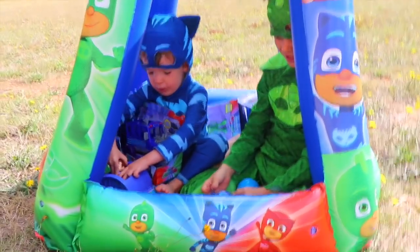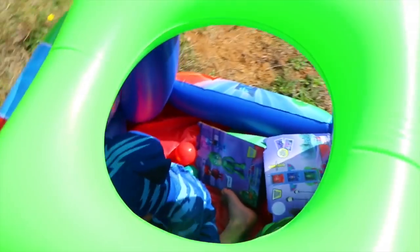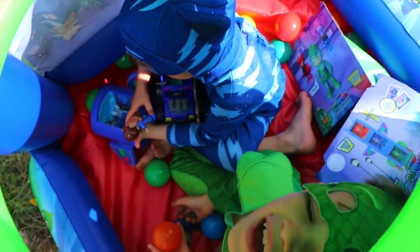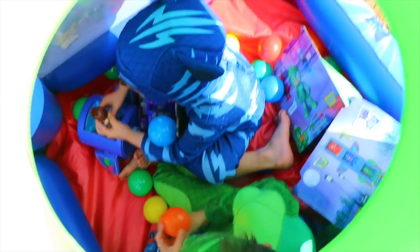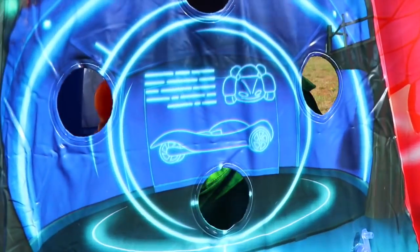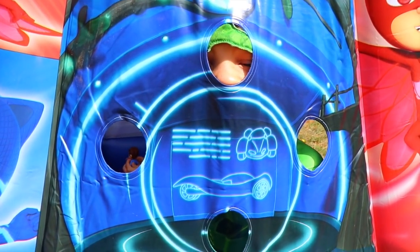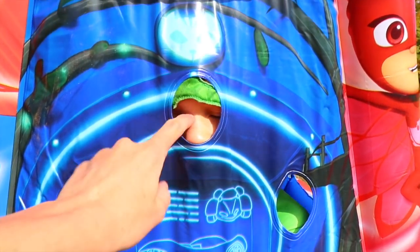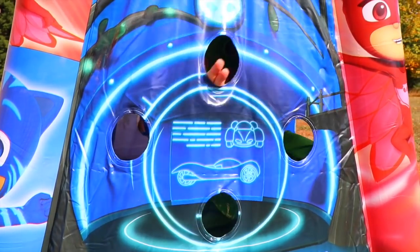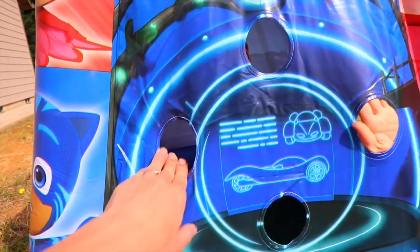So let's see. We have surprises in there, but let me show you the ball pit first. Up here, I can see Catboy and Gekko, and you can throw some balls right down there. And how about this? What do you do here, Gekko? I see the Catboy car. Boo! Hi, I see your nose. Beep, beep. That is really cool. Let's see. 1, 2, 3, boop.